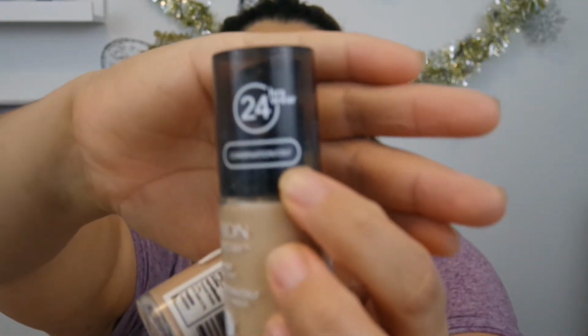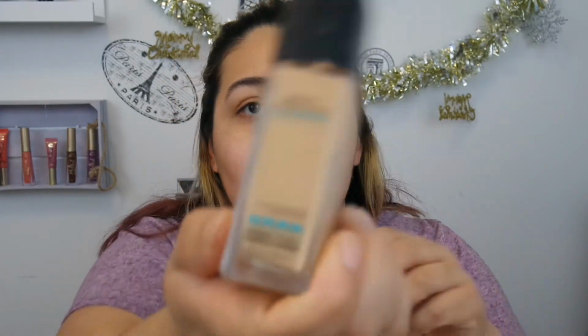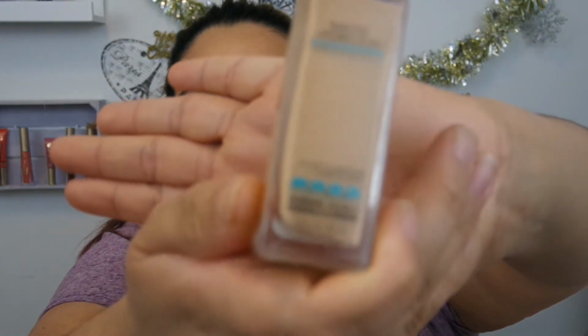Most foundations, however, don't work for oily and dry. So if you have oily skin, you need to go for something that specifically says oily on it. So this one with the black lid says oily right on top here. It says combination oily. The matte and poreless says normal to oily, which means it will not work well with dry skin. And they're all just going to say something like that.